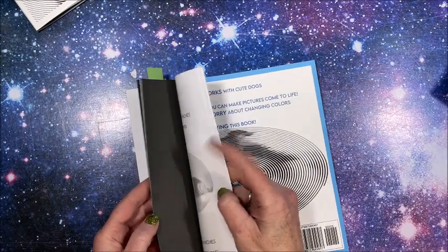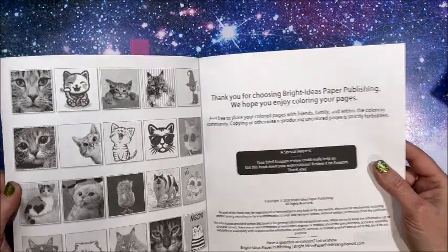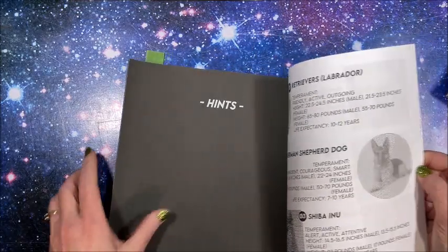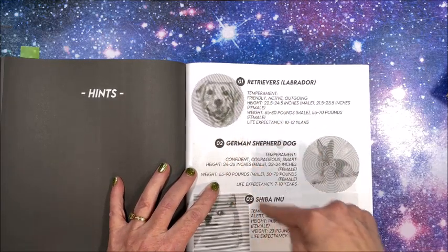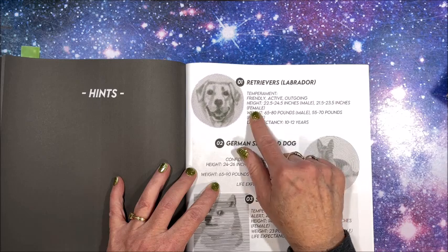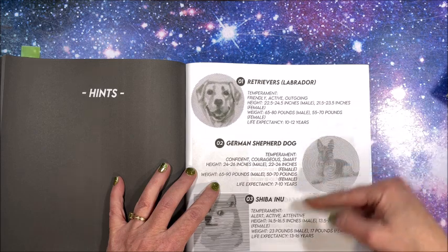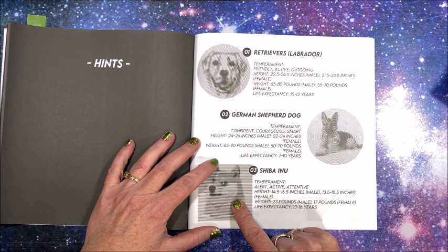So, yep, that's what's through the entire book. In the back, I'm assuming maybe, let's see, is that what's in the kittens one too? Is it? Yeah. Kind of shows you what all the pictures are. In the back of this one, it's called Hints. So talks about each breed and then things about that particular breed. It's temperament, height, typical height for male and females, weight, again, for male and female, and a life expectancy. So here's the one that I did, Shiba Inu. Is that what they're called?